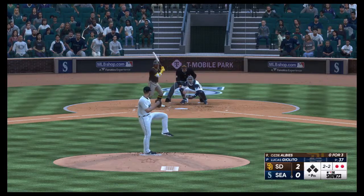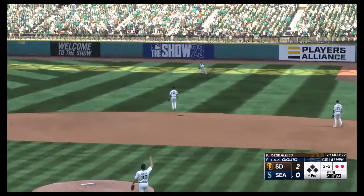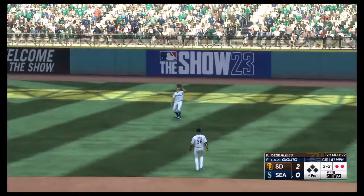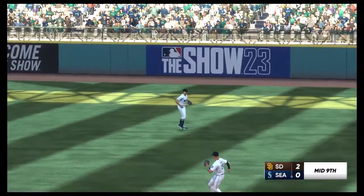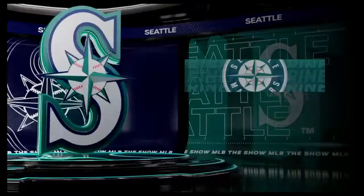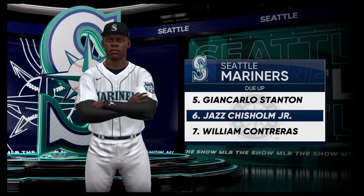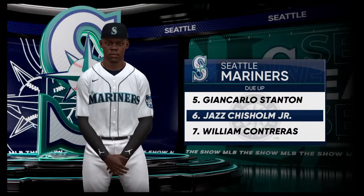Two down, nobody on. That one hit to right. Stanton should have this one. And he makes the catch. And that's the third out. Nothing across here this half. 5, 6, and 7 will lead things off in the bottom of the ninth. It's the Padres 2 and the Mariners nothing.